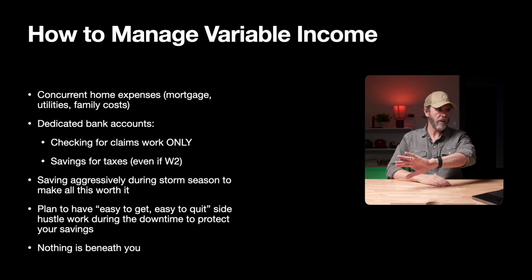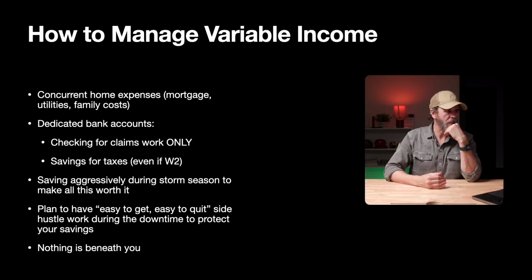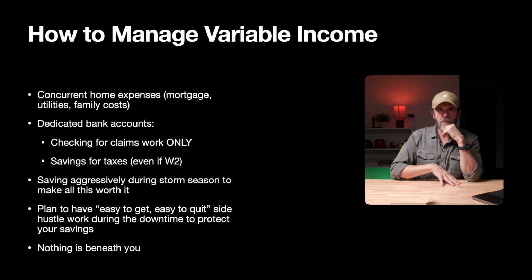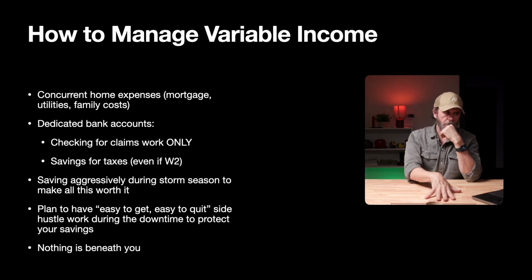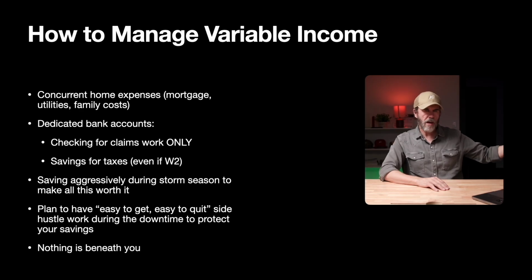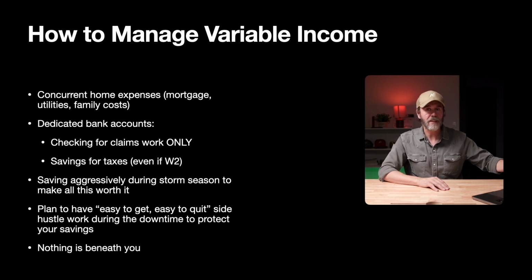All right, variable income. How do we manage variable income, right? Keeping in mind, obviously, like we said, you have concurrent home expenses, your mortgage, utility, family expenses, and things like that, right? I'm going to tell you to have a dedicated account just for claims work where money comes in and money goes out, right? So any direct deposit that you get from your firms when you onboard with them, you give them this account.